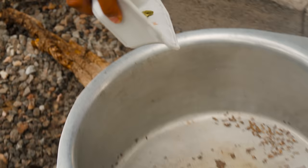From here, we're going to take this, throw it on the rice, and then sit down and eat properly, right? Yes. All right, let's do it.